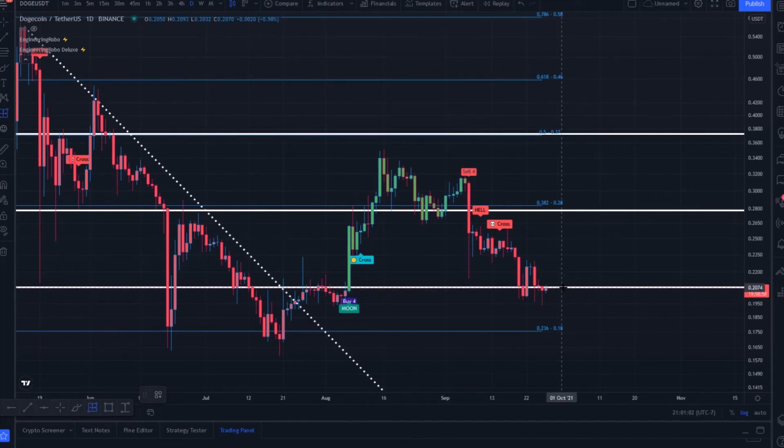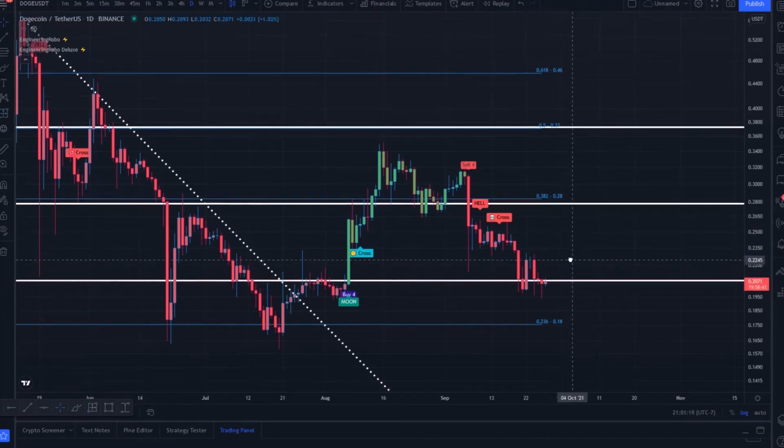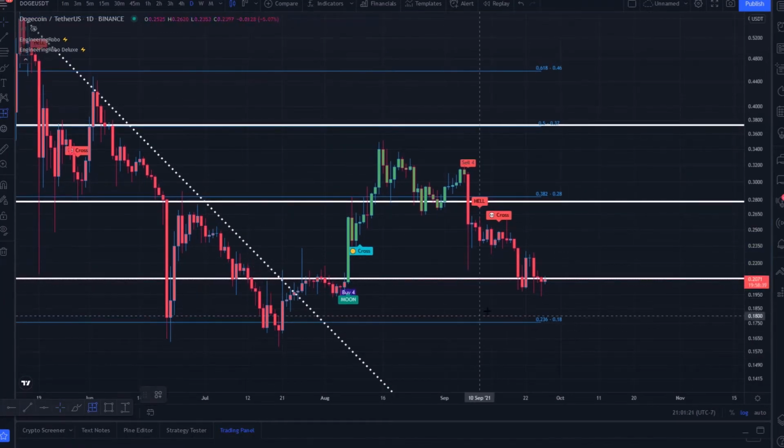If we were to find support at 20 cents, then you buy at my support line, selling at my resistance level at 27 cents would allow you to capitalize on 34% ROI with Dogecoin here, which I do believe will be very likely once support is established. However, I do believe further confirmations are necessary. If resistance is established, I'm looking for perhaps up to 15% in downside toward that 18-cent level.